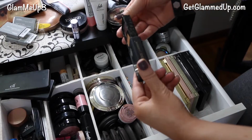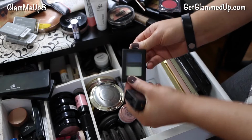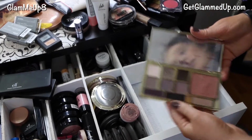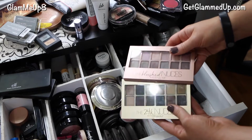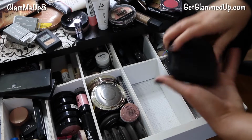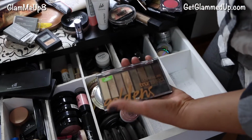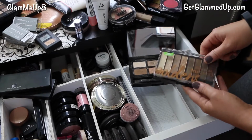Same with these. I don't use these as much from Butter London, so I should probably get rid of them. Although mint green, maybe I'll keep this one because I don't have any shadows that color in any kind of palette. I kind of forgot about this, but I love this palette. Definitely keeping that one. I love these from Maybelline, and they're great for doing drugstore videos with, so I'll be keeping those. Butter London, I don't use this as much. The quality of these are amazing, and I love using this in the fall with that olive. Love this one too, but this is so similar to the Butter London one. I guess I'll get rid of the Butter London one and keep the CoverGirl one.